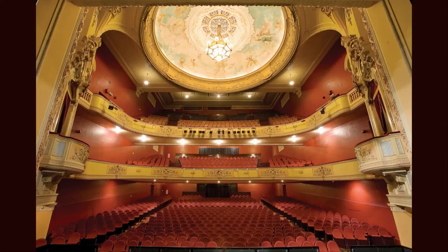In the earthquakes of 2010 and 2011, as you know, we almost lost a lot. But the theater directors were determined to save the building, and thanks to them and to the people who generously donated funds, we can now enjoy this stunning venue.